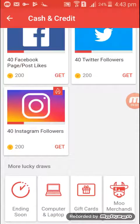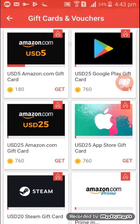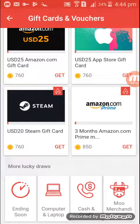Okay, so gift cards and vouchers, here is the button of gift cards and vouchers, click over here. But you have to take part in the jackpot. Okay, you have to take part in the lucky draw, then you will be able to win.